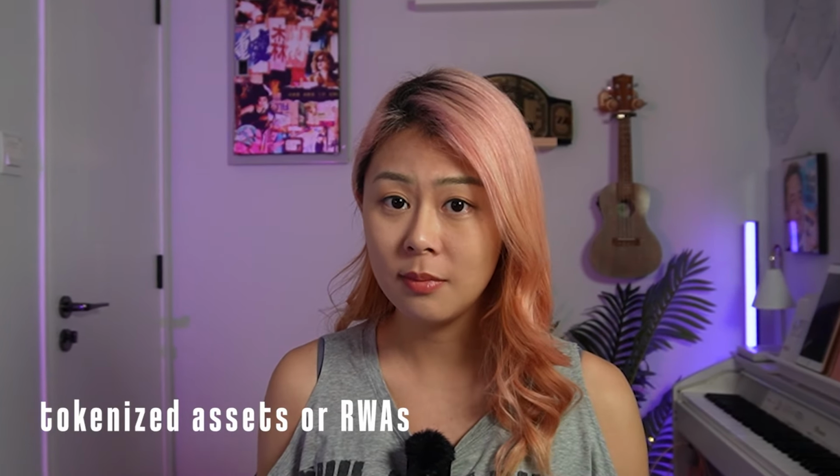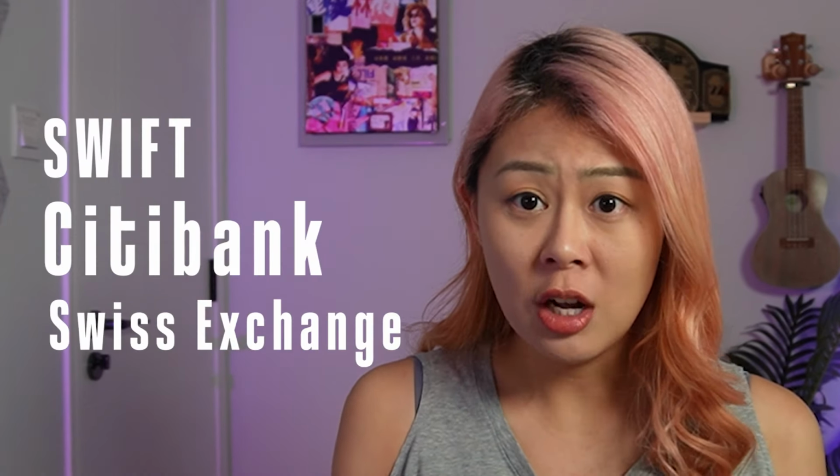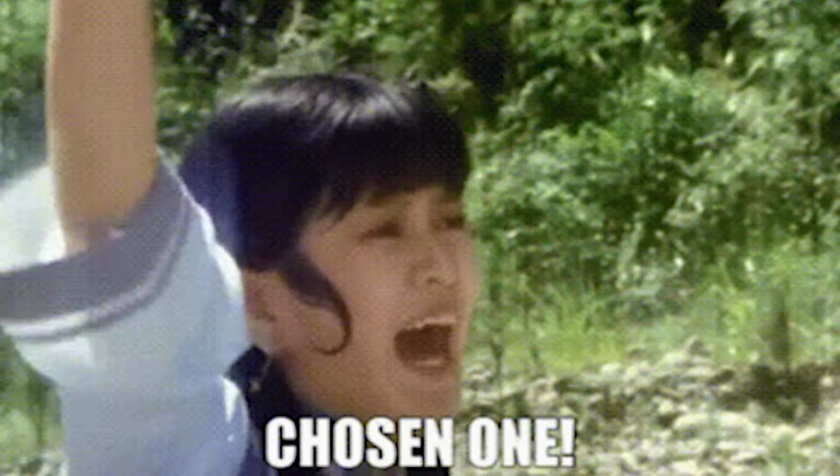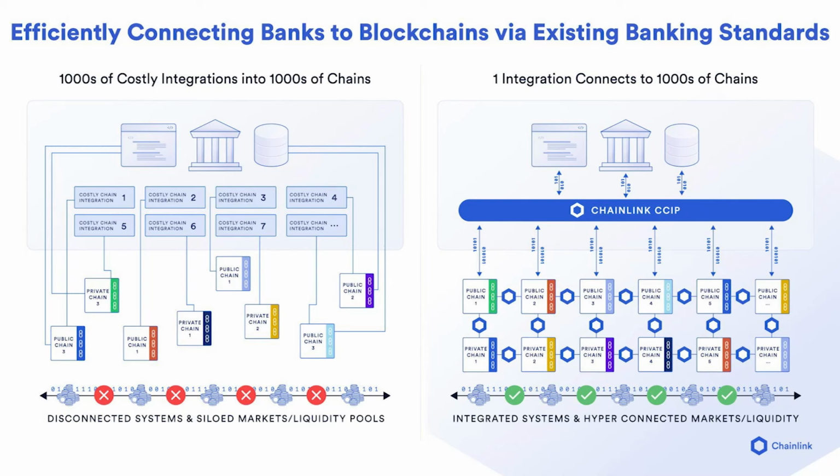This is because this product aligns perfectly with what the banks want to do with blockchain, aka tokenized assets or RWAs. Big names like Swift, Citibank, and the Swiss Exchange are already on board, which says a lot. The reason why Chainlink is the chosen one of the banks is because it's not only secure, but also helping the banks to break the barrier between Web2 and Web3.